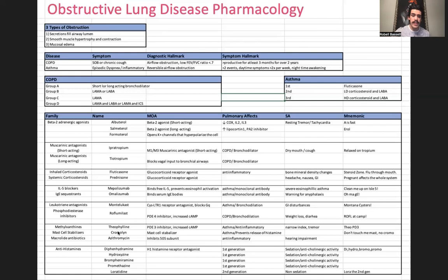The next one is Theophylline. Theophylline is also a phosphodiesterase inhibitor, a lot like Roflumilast. This also increases cAMP, and the mnemonic for this one is really easy. It's just Theo, PDE3, the D means 3. Theo, 3, Theophylline, PDE3 inhibitor. Increases cyclic AMP. It can help drive asthma out the door, and it has an anti-inflammatory effect.